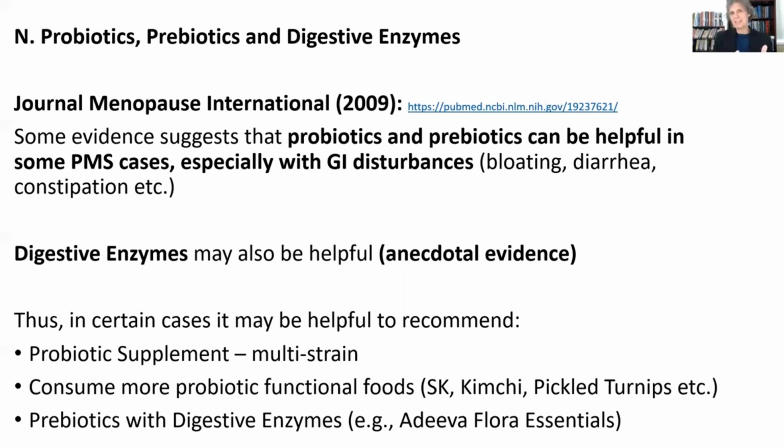So in certain cases of PMS where you have these gastrointestinal issues, or you think that the reabsorption of estrogen from deconjugation is an issue, then giving women probiotics from a supplement, getting them to have more foods that have probiotic strains in them, like sauerkraut and kimchi and pickled turnips. You know, all these things make sense to me. And you could also give them prebiotics with digestive enzymes.